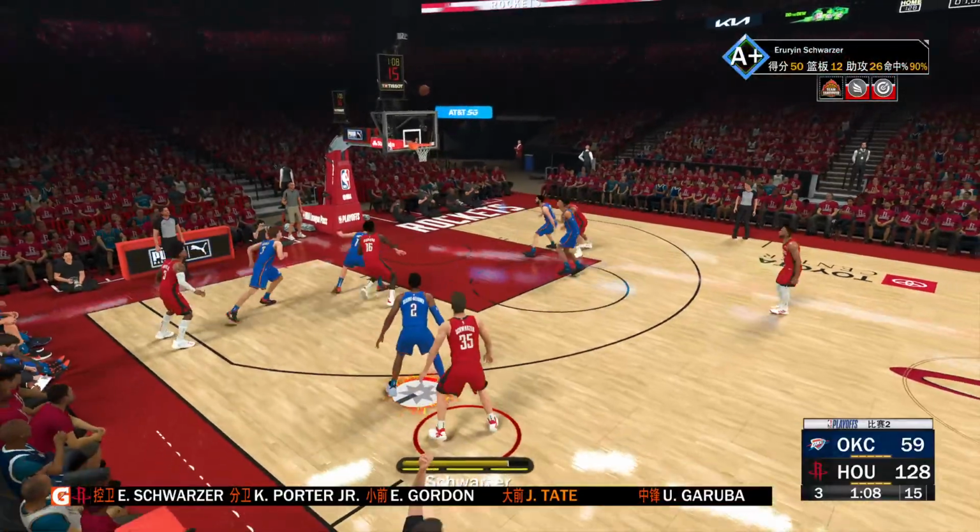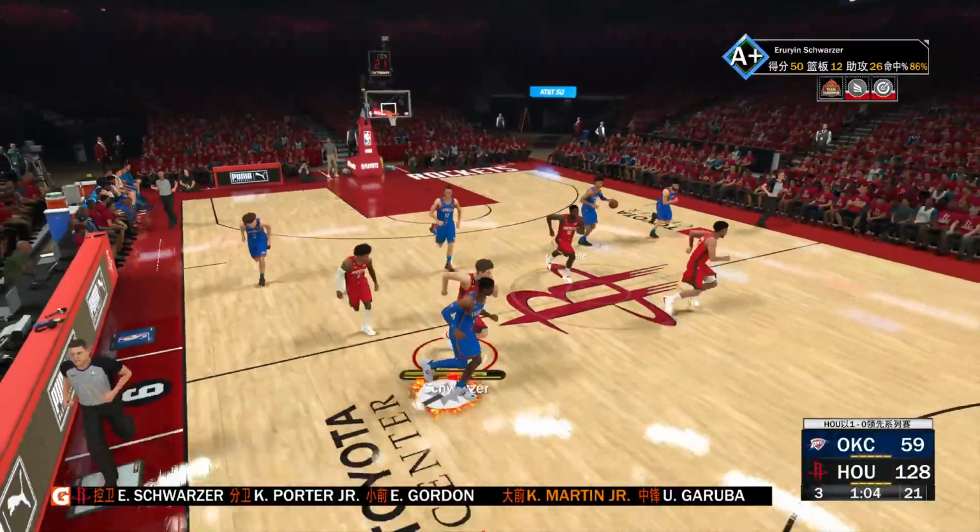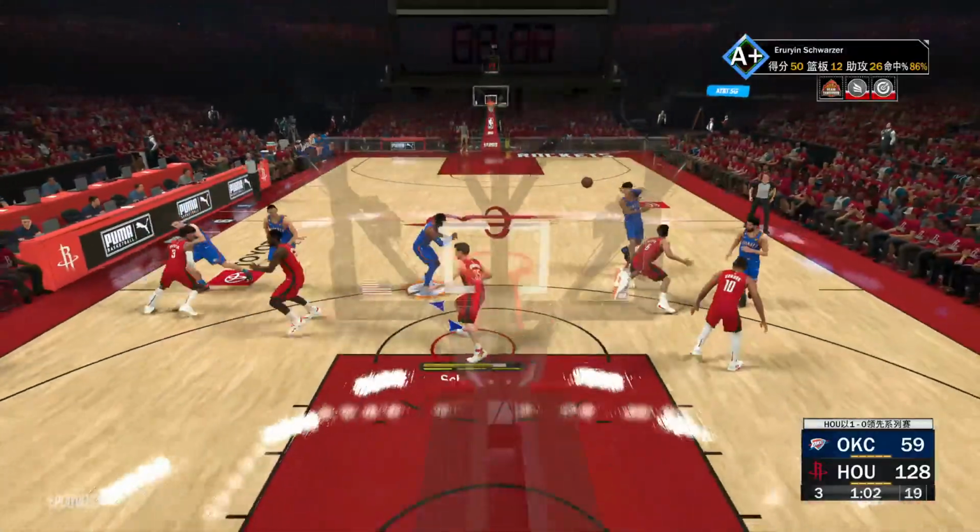MP from deep three-point land. Off target from three-point range. Jang the pass to Gilgeous.